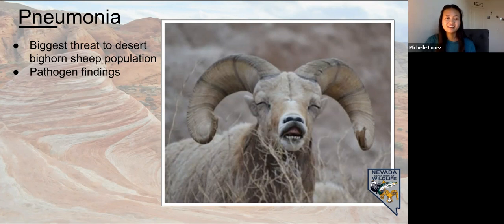What part of Valley of Fire? It's generally the whole park throughout. You would be lucky to see some around there. I know it's hard to always pinpoint a spot where we might be able to see them, but they have been spotted pretty frequently in the Valley of Fire.